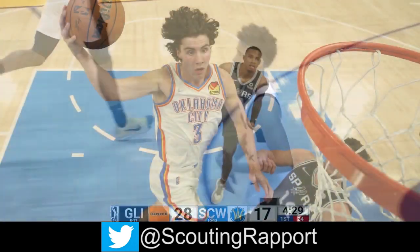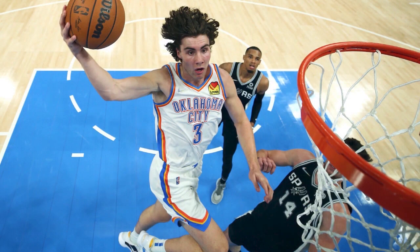My NBA comp for Dyson Daniels is Josh Giddey. Outside of the obvious Australian connection, the two actually have pretty similar games. They're both big guards that can facilitate the offense and finish creatively around the basket, but struggle with their outside shot. Giddey seems like he has a higher ceiling at this time, but if Daniels' shot comes around, it could be a different story.